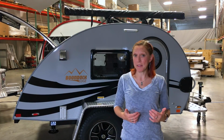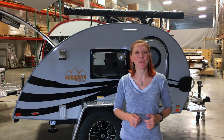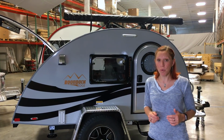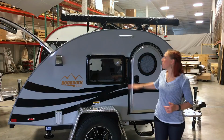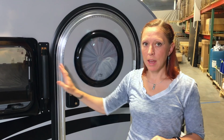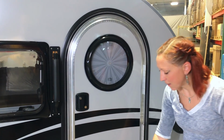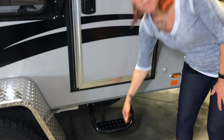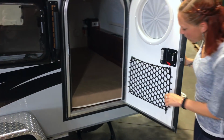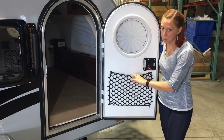If the Boondock Light isn't enough for you, the Boondock Edge offers even more features. The Boondock Edge comes with everything I've already talked about, but it also comes with a Yakima roof rack and a Yakima awning that pulls out 10 feet from the camper. In addition to the Boondock handle, it's also going to come with a sturdy step to help you get in and out of the camper. And on the inside of the front door, it comes with this cargo net for storage.